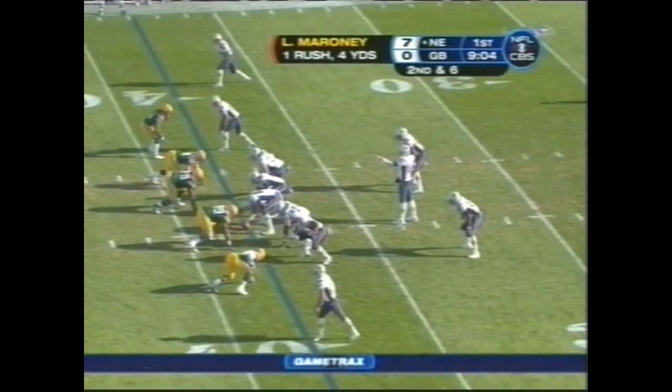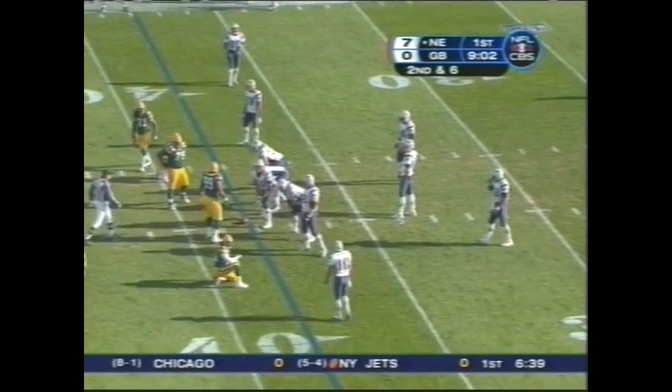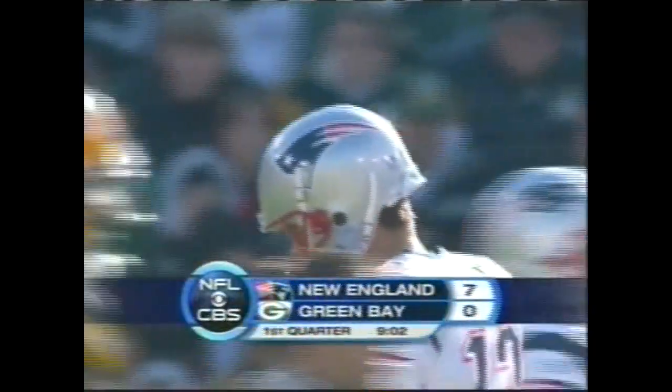2nd and 6. Brady out of the shotgun from the 39, and we get a whistle and a timeout, Green Bay. So the Packers call time and stop the clock with 9:02 to play in the first, and we'll be back after this.